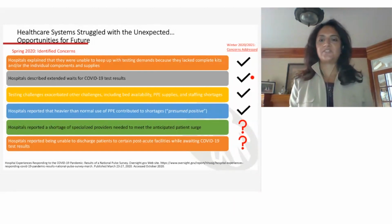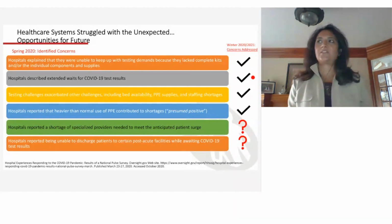There still is the false positive and false negative as well. The specificity and the sensitivity aren't 100%. The testing challenges exacerbated others, such as having bed availability or PPE supplies. I put a check. I'm just not sure about the staffing shortage, depending on what kind of surge we would get. Hospitals reported that heavier than normal use of PPE contributed to shortages.